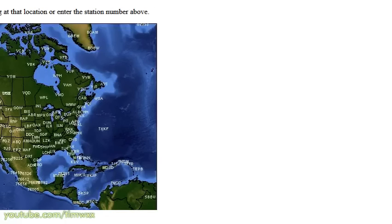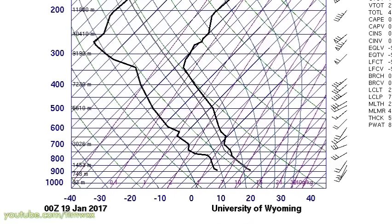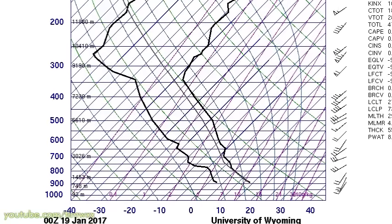At Amarillo, closer to that lee side trough there, the sounding looks a lot different. Kind of a warm profile starting out near 20 degrees Celsius, and pretty much moist adiabatic all the way up. Kind of a low tropopause there at about 28,000 feet. And you can see conditions are pretty dry.